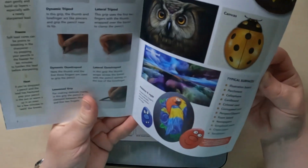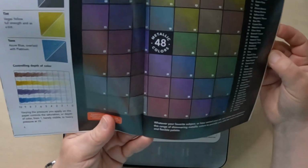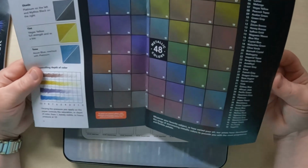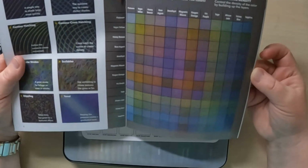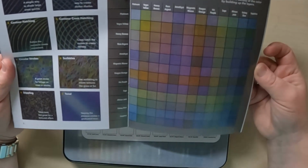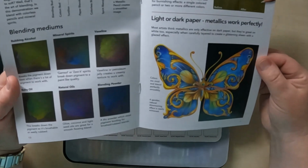Then there is this wonderful book here, Metallic Pencils: Taking Your Art to the Next Level. With how to hold your pencils and so on. And also you can see here the color collection. And how you can blend the different colors to make new colors. And how 12 pencils can make 144 colors. How you blend on light or dark paper. Metallics work perfectly. We will have to test that.